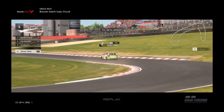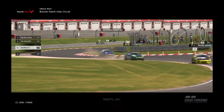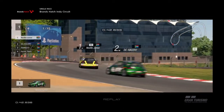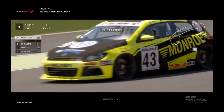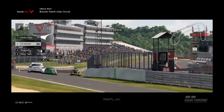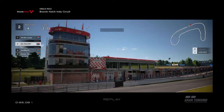I love the colors done to his car. Z-Max pushing hard, making some mistakes. So that's DC Racing back to Neville. We have spoken to Neville about today's track day. He said he's got his car sorted out for that, so let's see what happens. DC, one of the new members who joined us in the week, is coming to some track days.